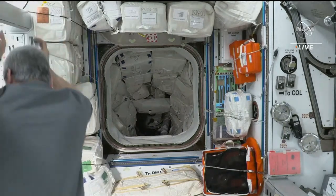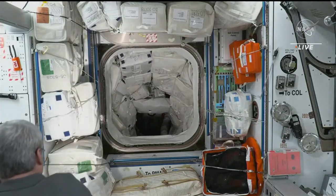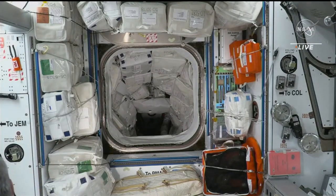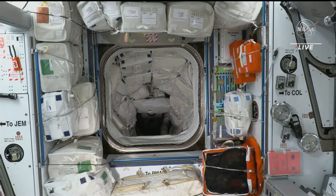Additionally, in addition to hardware to support new science on board station, Crew Dragon is carrying more than 400 pounds of NASA cargo. This includes crew supplies, spacewalking equipment, and equipment for additional scientific investigations.